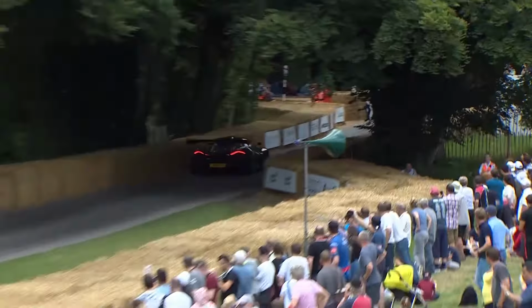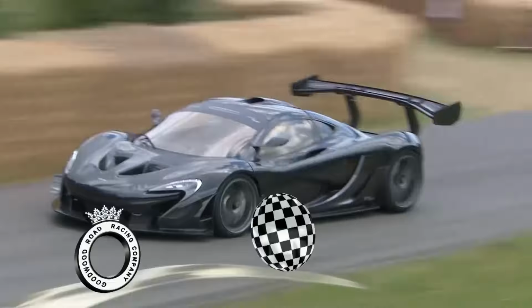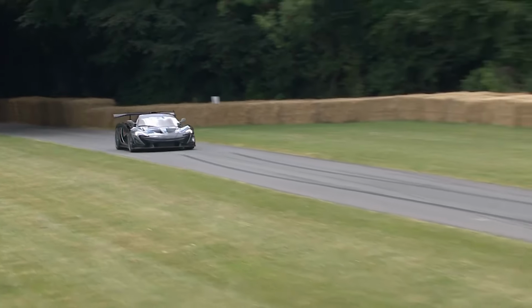Who can forget Kenny Brack last year? 46 seconds up the hill in the P1. He was driving it this morning, actually. I can't see inside now to see whether he's in it this afternoon, but it is really moving on, isn't it? It is. Not Kenny Brack, Swedish ex-Indy driver.